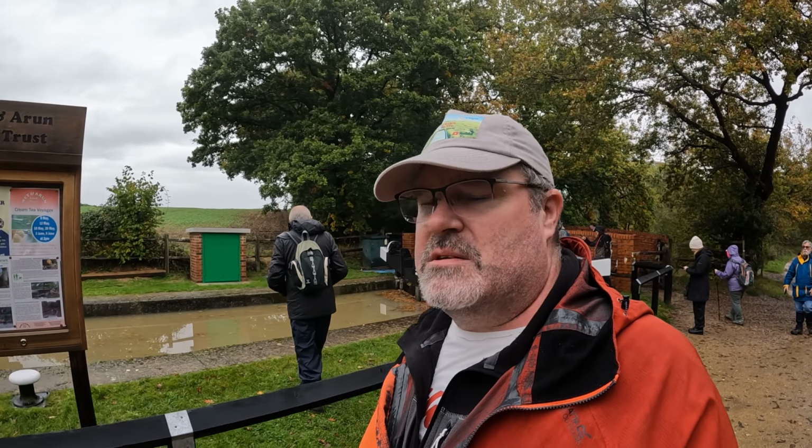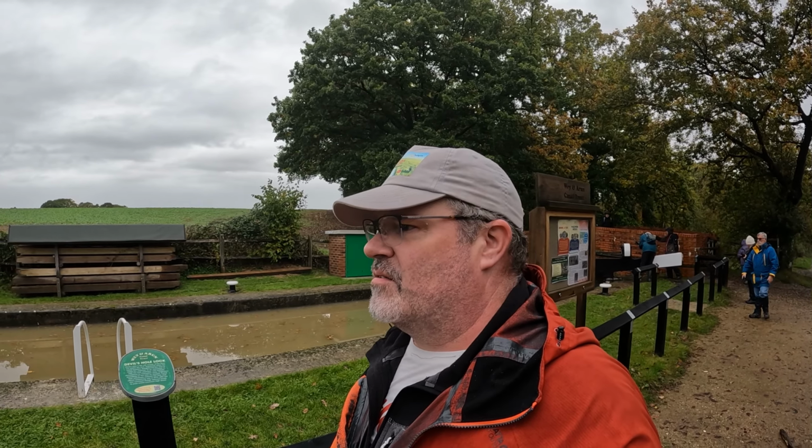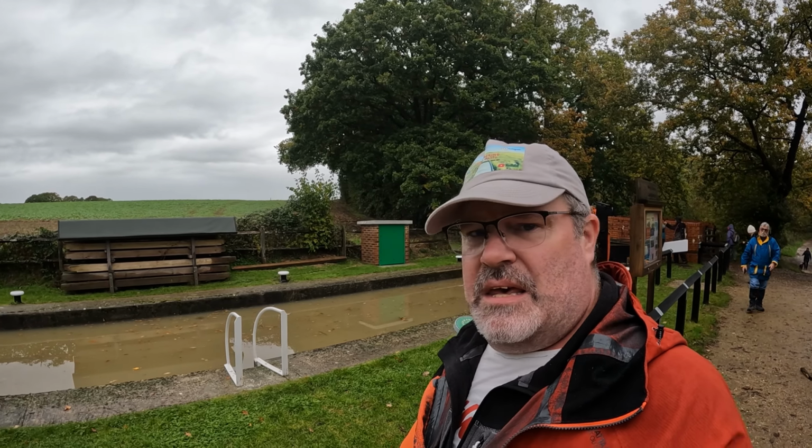Even though the weather's not fantastic, it's just great to be out and meeting new people and to be invited on Kevin's walk. So thank you, Kevin, big shout out for that. Really enjoying it. And this canal is lovely, and it looks like the restoration project is going really well. It's good to see. And this is actually called Devil's Hole Lock.